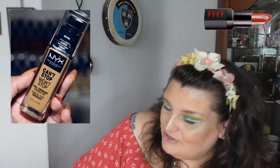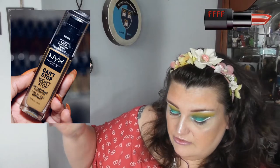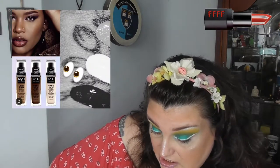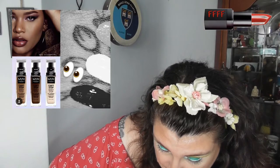Alyssa Ashley has teamed up with NYX. I discussed this last week, that she was teaming up with a makeup brand to help extend their range. The swatches here are the lightest, the darkest, and I'm guessing either her skin tone or the middle skin tone range. So you can see there is a nice spread there, and it looks like it's actually going to be a new foundation from NYX, a full coverage foundation called Can't Stop, Won't Stop.